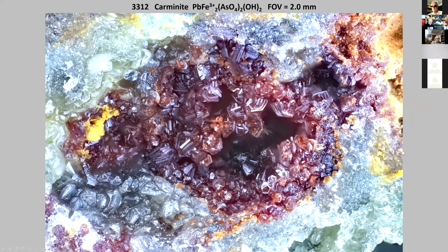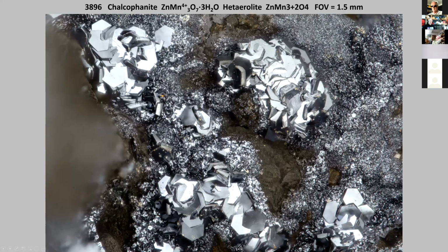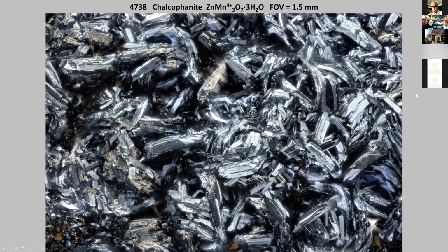And some deeper red gartrellite or carminite on scorodite. And chalcophanite in the nice lustrous plates on heterolite. And the more typical chalcophanite assemblage, just a mass of hexagonal plates all jumbled together.